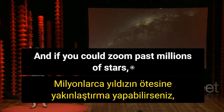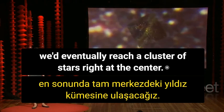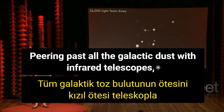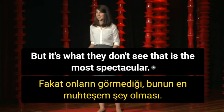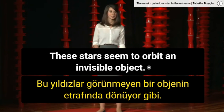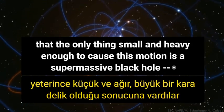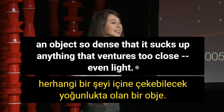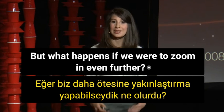And if we could zoom past millions of stars, 26,000 light years towards the heart of the spiraling Milky Way, we'd eventually reach a cluster of stars right at the center. Peering past all the galactic dust with infrared telescopes, astronomers have watched these stars for over 16 years. But it is what they don't see that is the most spectacular. These stars seem to orbit an invisible object. By tracking the paths of these stars, astronomers have concluded that the only thing small and heavy enough to cause this motion is a supermassive black hole, an object so dense that it sucks up anything that ventures too close, even light.